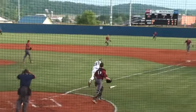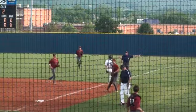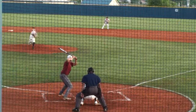That one's going to be hit. It's going to be foul, but it looks like first base can get underneath it. Charbonneau catches it for out number 3.